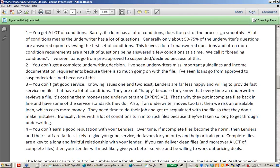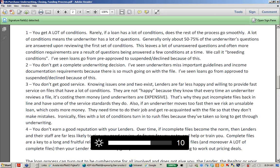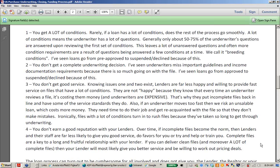It's kind of what New Line does, our way of managing incomplete files. If we underwrite a loan and we have a lot of conditions and you guys submit those conditions, we actually put that file back in the underwriting line. We don't put it in the condition line. So you don't get condition service. You get the underwriting turn times. And other lenders have other stop gaps they put in place to help manage that.